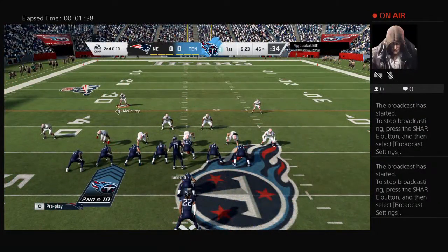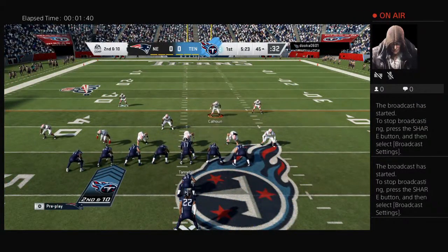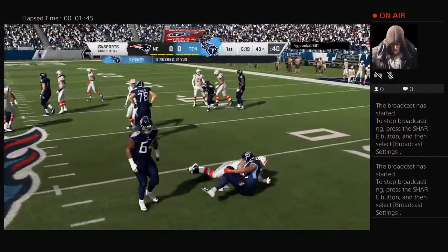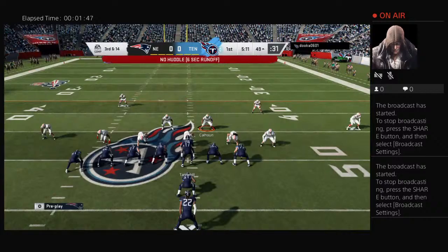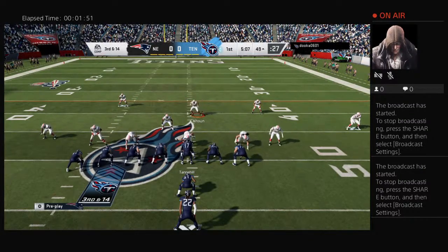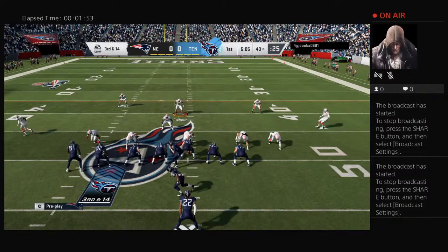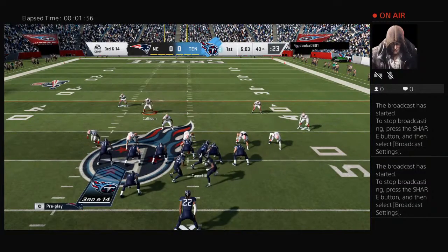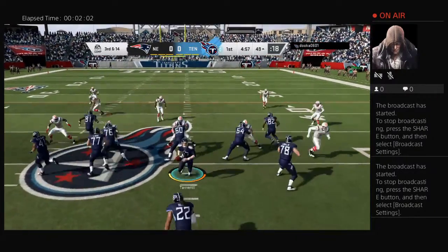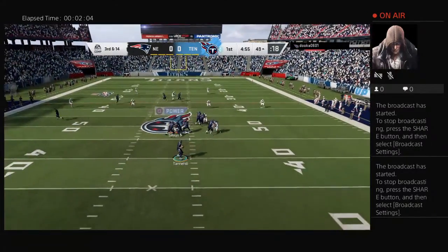So now 2nd and 10 after the incompletion on first down. They'll try the right side with Henry. And this time he's going backwards. So after the no gain on the last attempt, here they get him behind the line. Third and long, it's Tannehill.